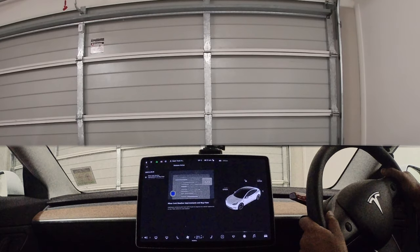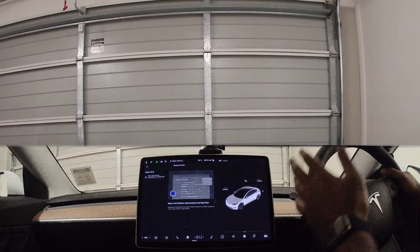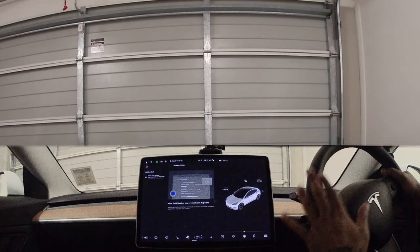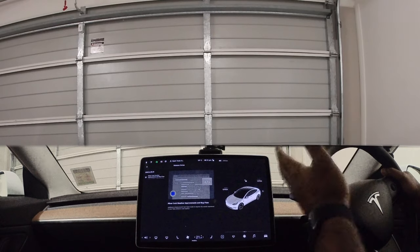Ladies and gentlemen, boys and girls, this is National Tesla and Along. One more software update is upon us, and this one is 2021.4.15.10. I've just installed this in my 2021 Fremont Tesla Model 3. We're going to take this out for a drive and see what this is all about.